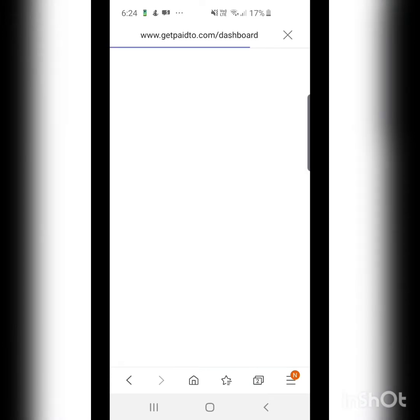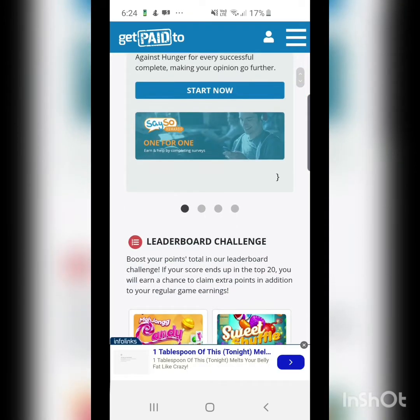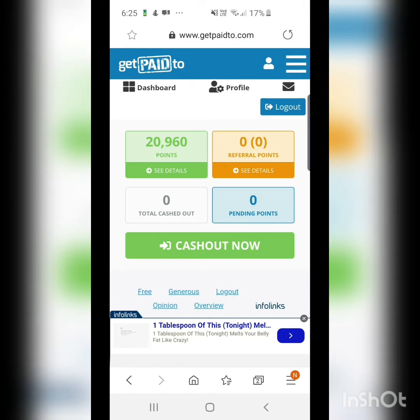Obviously, you can do surveys. You can do all sorts of things, really. As I said, this is just the mobile version, not the app, but just the site on my mobile. As you can see, I've got 20,960 points. 5,000 points is $1, so I'm at $4 something. And I have earned these completely passively. I will show you how you can do that.